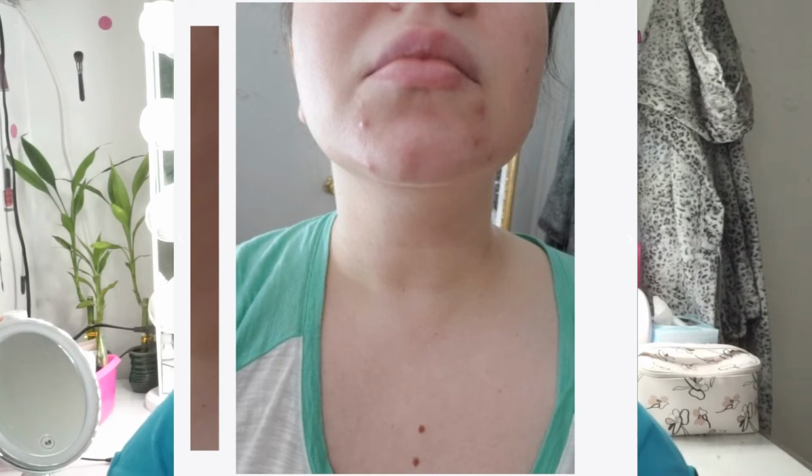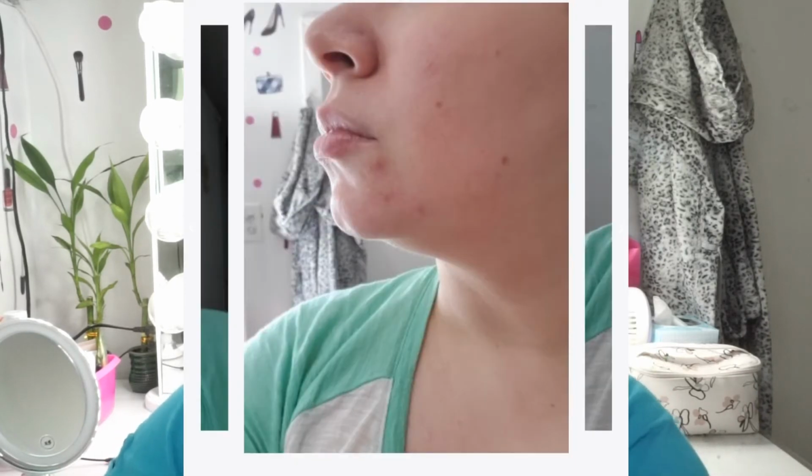So mine was to be applied to my face nightly, and about 4 weeks, I'm gonna say 4 or 5 weeks, I'm into the 5th week now, and as you can see, my face is doing so much better. You can tell from the before and after. I wish I took more before photos because it was really not pretty. But I really did see a difference.